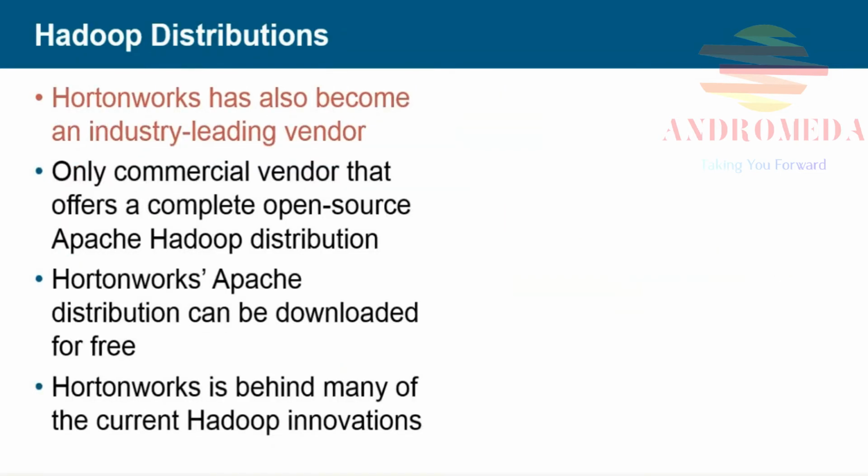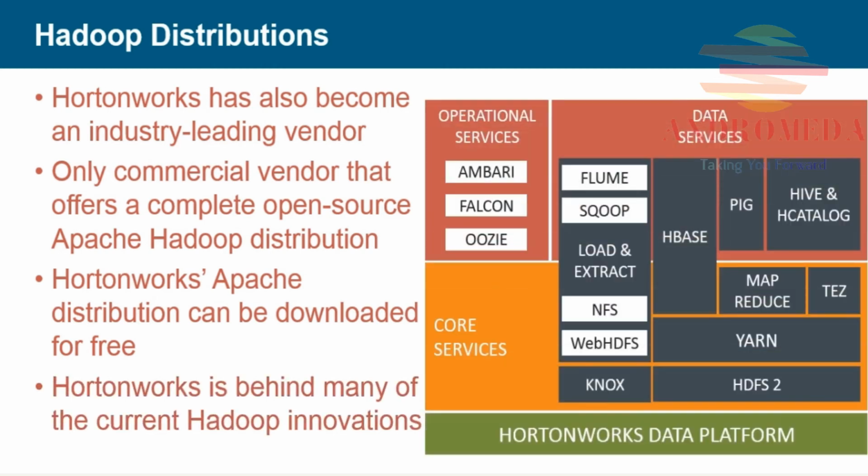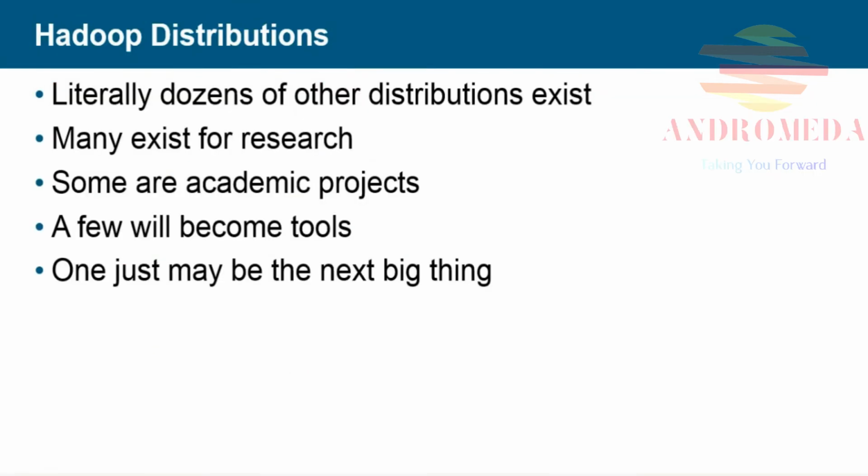Hortonworks has also become an industry-leading vendor of Hadoop products and distributions. The Hortonworks open-source distribution platform has Apache Hadoop at its center and provides additional tools for storing, managing, and processing big data. Hortonworks claims to be the only commercial vendor to offer a complete open-source Apache Hadoop distribution. Hortonworks Apache distribution can be downloaded for free and is straightforward and easy to install. Hortonworks is behind many of the current Hadoop innovations, including YARN, which is a better way to include MapReduce in more frameworks.